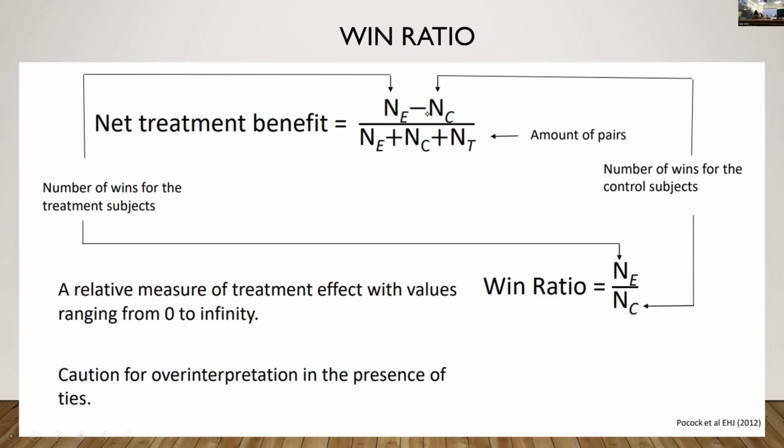So win ratio, remember, is NE by NC. Win ratio can be from 0 to infinity. Just remember that a ratio can always range, depending on whether the 0 is on top or below, from 0 to infinity. It is interpreted like an odds. The higher the win ratio, the better for the treatment. Less than 1 means harm for the new treatment. Win ratio of 1 means there's no benefit or harm for the new treatment. This is the interpretation of win ratio. So more than 1 positive, less than 1 negative.